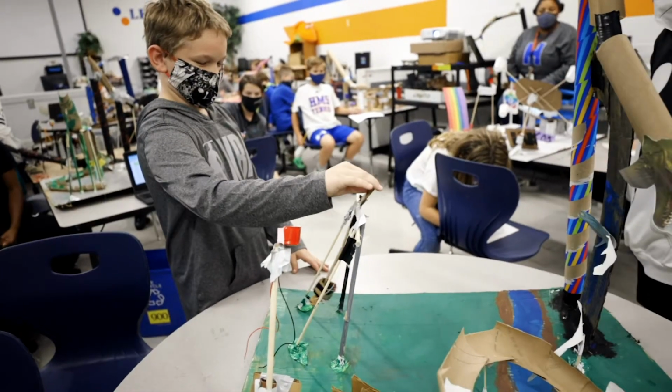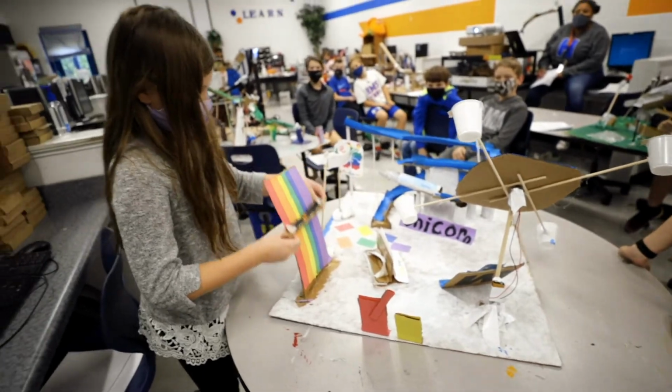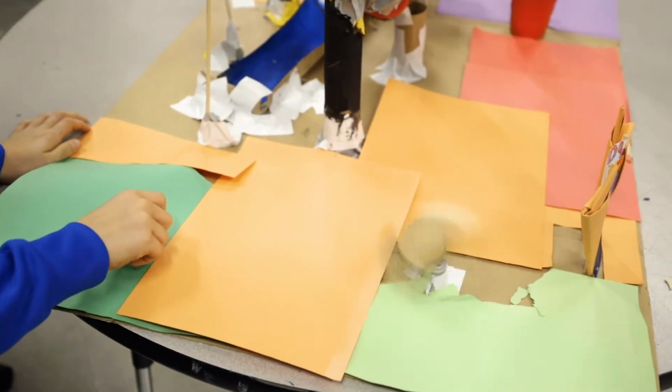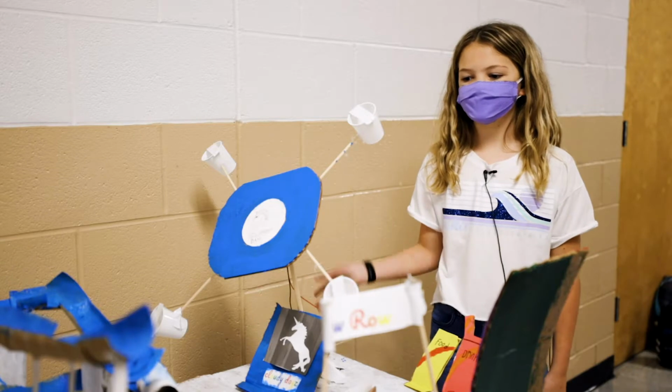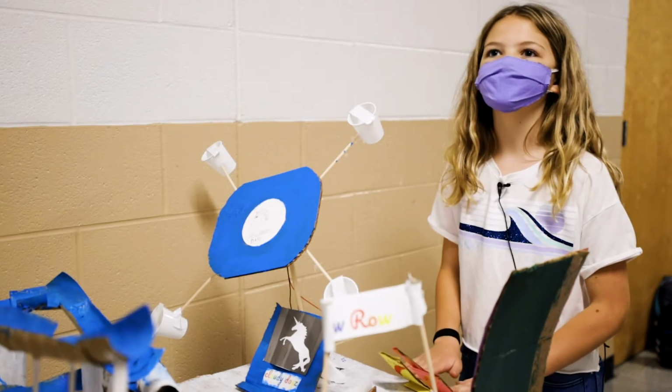I just kind of learned there are sometimes going to be limitations in engineering jobs, and you need to make sure to follow what you are and aren't supposed to do. And it kind of just helped me learn how to be a better builder.